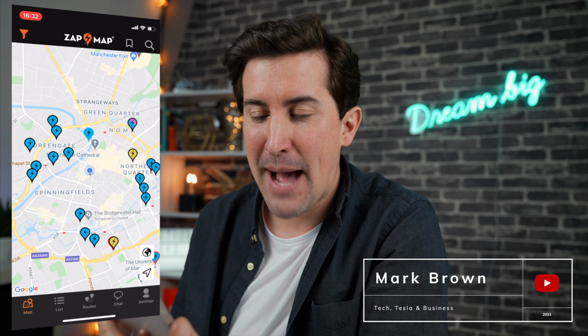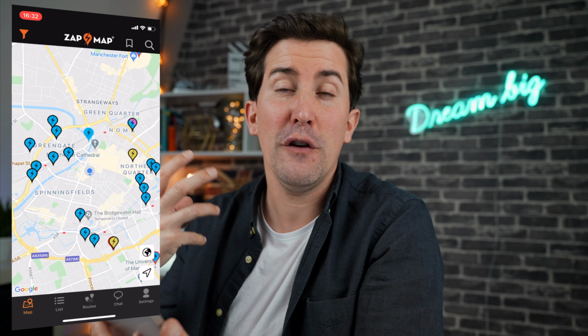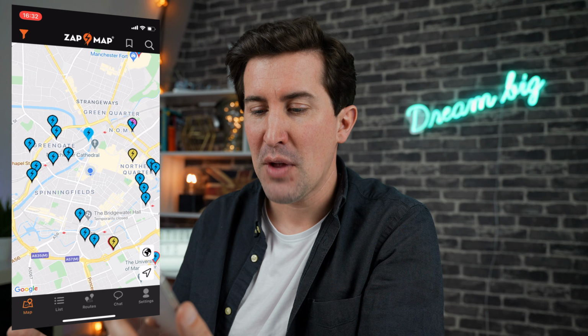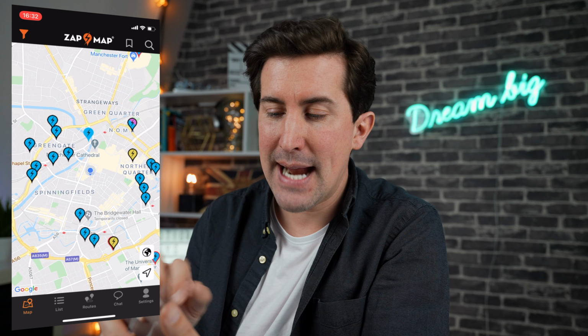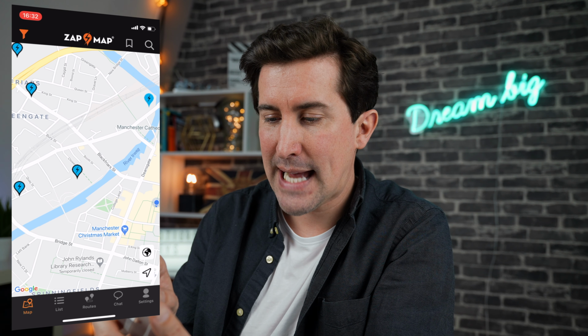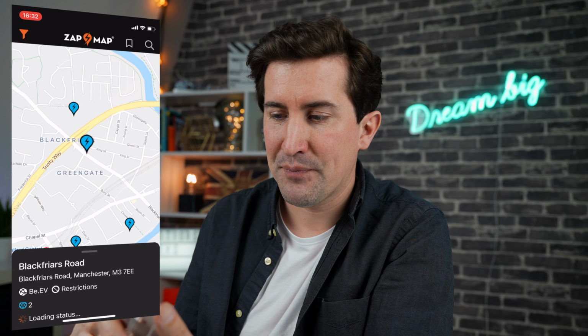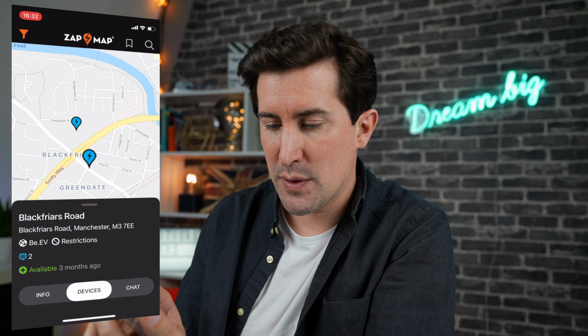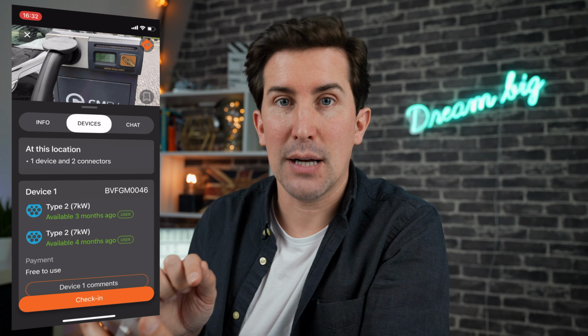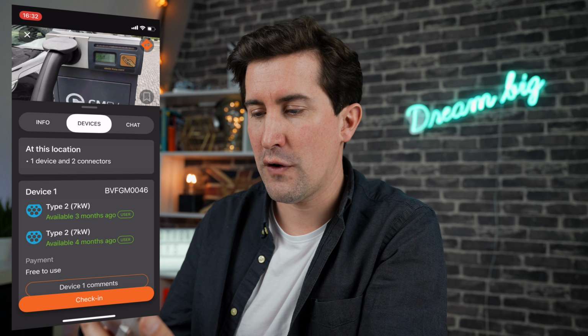So the first app that I like to use is an app called ZapMap. Now, simply tap that, and it's really good for helping you find chargers in your area and chargers that are completely different speeds. But what I really like about it is you can tap any of these chargers that you can see here. So I'm in Manchester city centre, and if I tap this charger, let's say here, you can see it says Blackfriars Road. It tells you how many devices are available, and it tells you the kilowatt speed, so you can see if it's a slow or a faster charger.